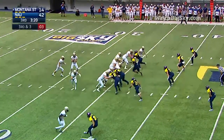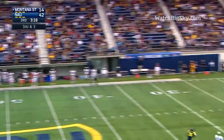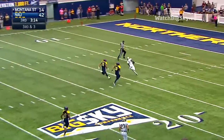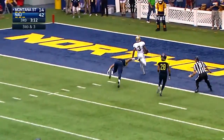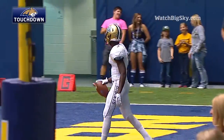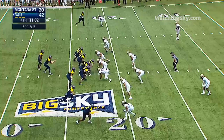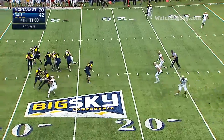Multiple tight ends in on a heavy set. Prukop, play action, plenty of time, going deep downfield. Man open, caught over the shoulder. That's going to be a Bobcat touchdown. Justin Page, and that throw was right on the money. All the way back to 2010, 5 years ago. Came in as a ranked team and lost.